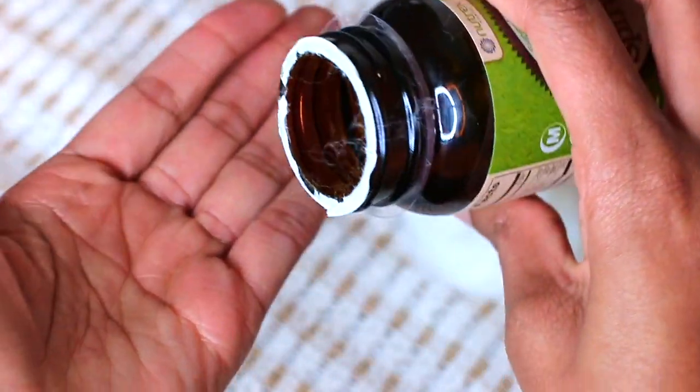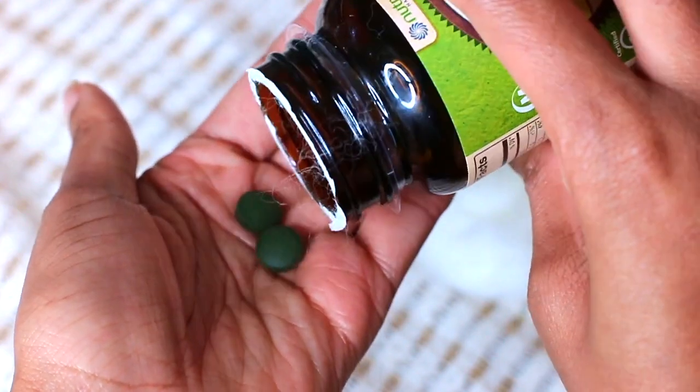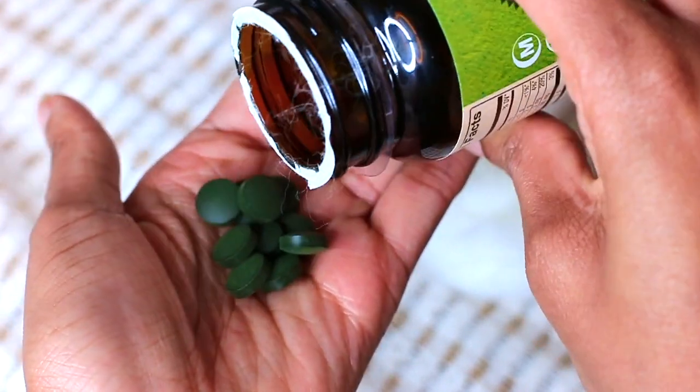You can do that with the capsule as well, but it's easier because these are not in capsules. You can just kind of crush them up and put them into your water or your smoothie. Spirulina also has anti-inflammatory properties, which can contribute to healthier skin. It can also be extremely helpful in minimizing any type of acne breakouts.